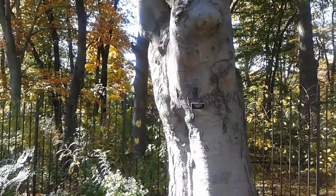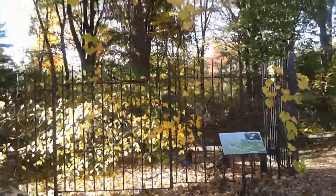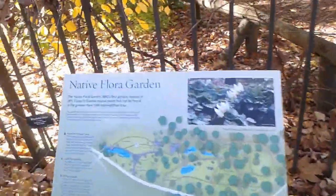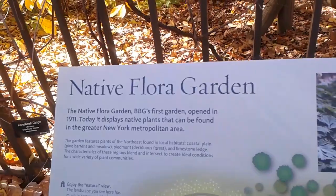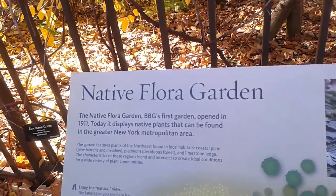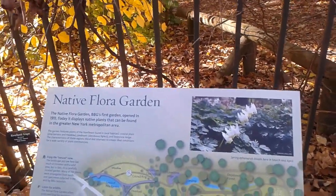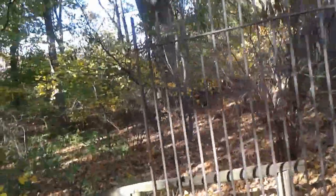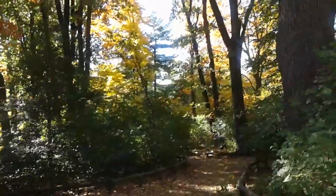There's a tree that's called the European beech tree. Actually, I've never been to this part before. This is the native flora garden. This is the Brooklyn Botanic's first garden, opened in 1911. It displays native plants that can be found in the greater New York metropolitan area. I don't know how many flowers we're going to see today, given that it is November. But you can see the beautiful, gorgeous fall foliage.